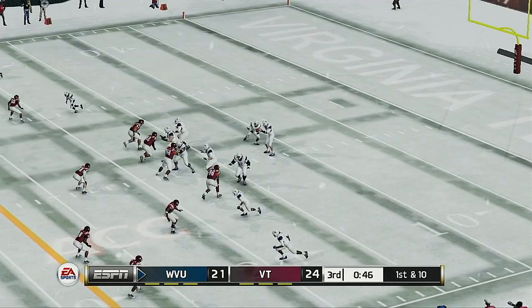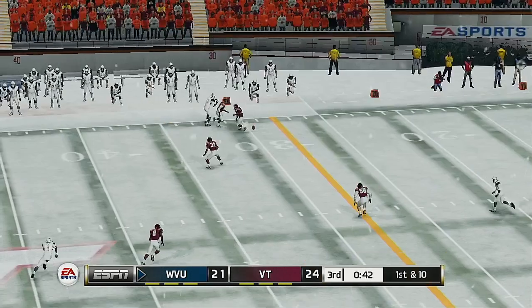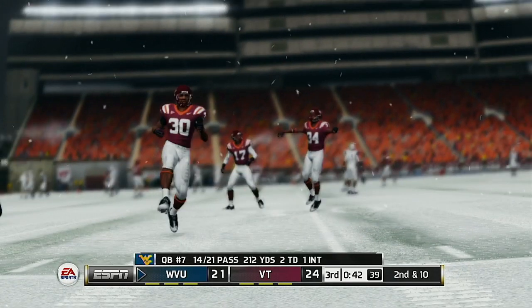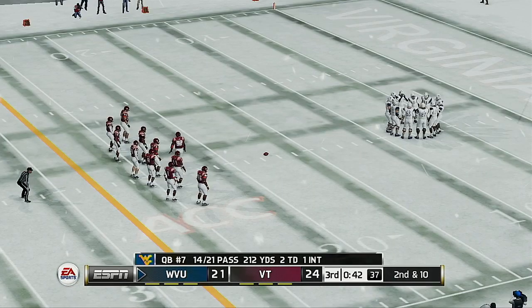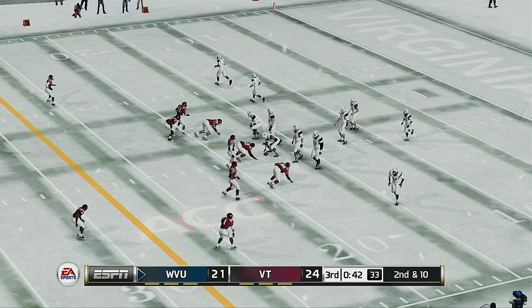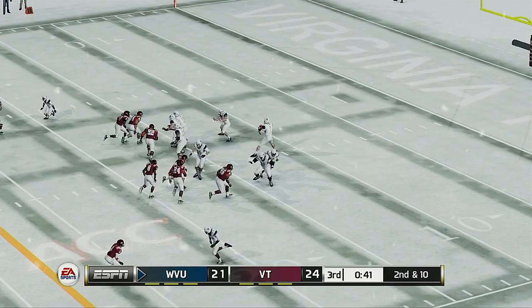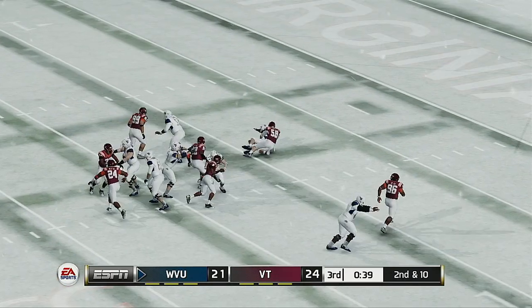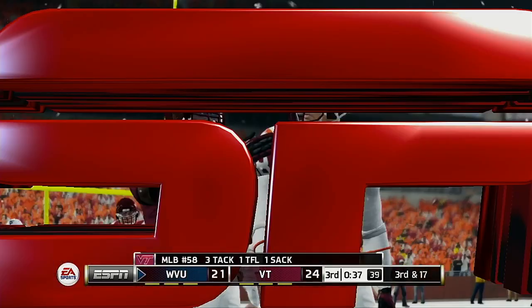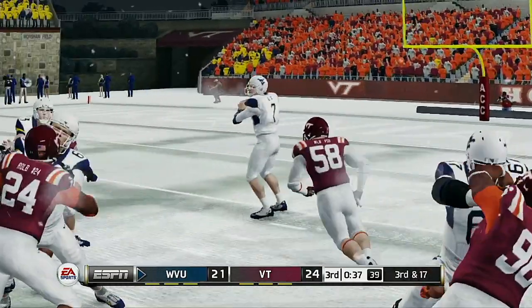From their own 18-yard line, it's first down. Zipped it out, and that was almost picked off. Yeah, the quarterback has a huge sigh of relief because he got away with throwing what should have been an interception. Sacked. Great play by the defense. Well, that time they came with the blitz and the linebacker was able to get free and come away with the sack.